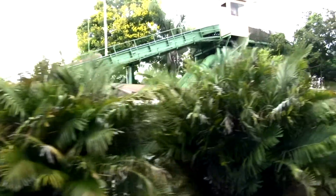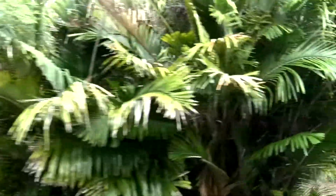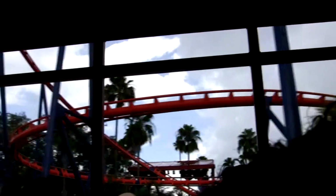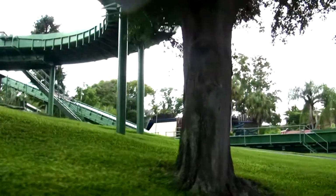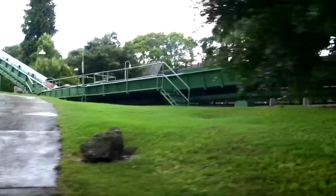Scorpion roller coaster. The Scorpion roller coaster will take you 360 degrees, at speeds of 50 miles per hour, and does go upside down. Look over to your left hand side, that is the log flume ride. Then you'll see the Congo train station.